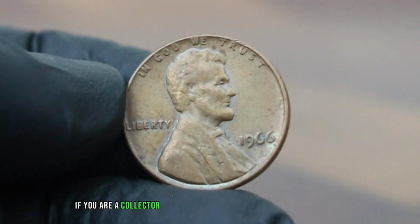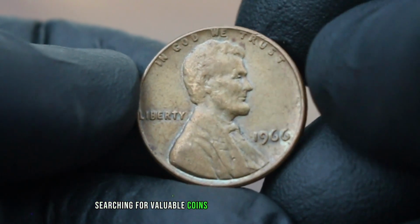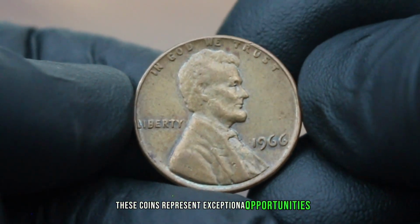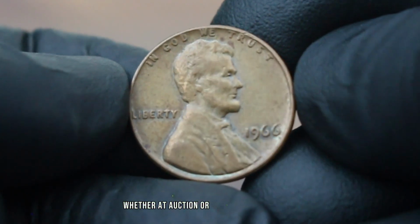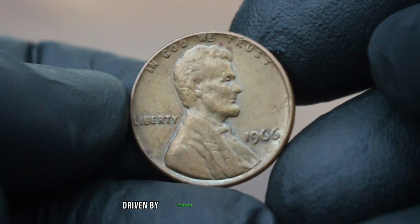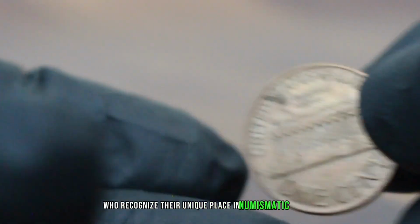If you are a collector looking to expand your Lincoln cent collection or an investor searching for valuable coins with strong market potential, these coins represent exceptional opportunities. Whether at auction or through private sales, their market values remain robust, driven by enthusiastic collectors worldwide who recognize their unique place in numismatic history.